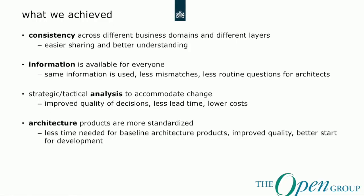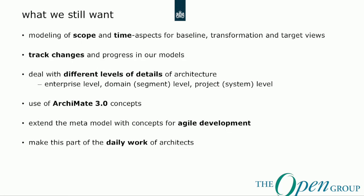And what we achieved, much more consistency between different domains, so it's easier to compare diagrams and products from different domains. It's good for sharing, for understanding, maybe getting some solutions from one or the other. Information is available for everyone, so we publish everything. So everybody who has access to our intranet can access the information. We can use it for analysis, maybe a little bit on an ad hoc basis, but we can do it. And we can standardize our products more than we did before.